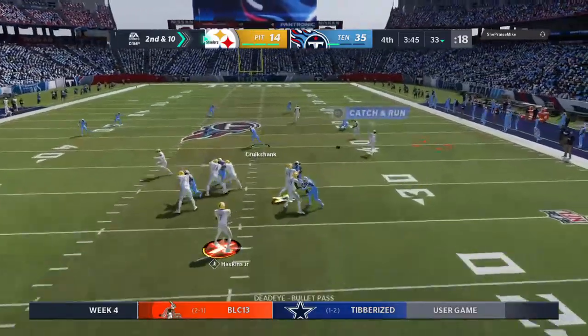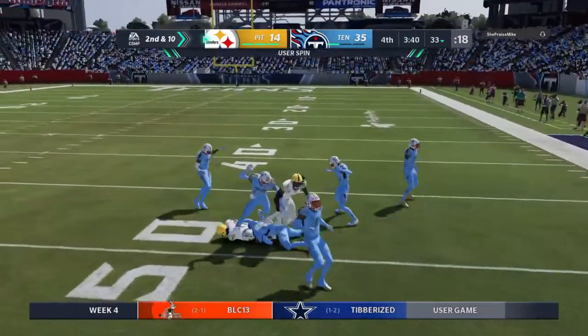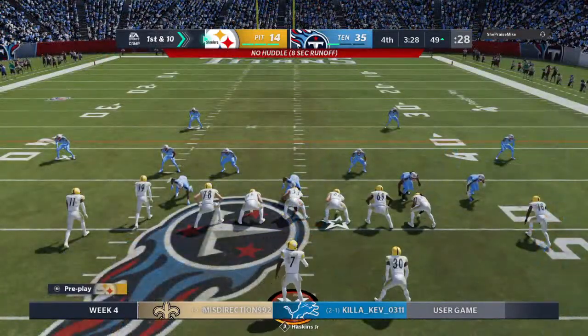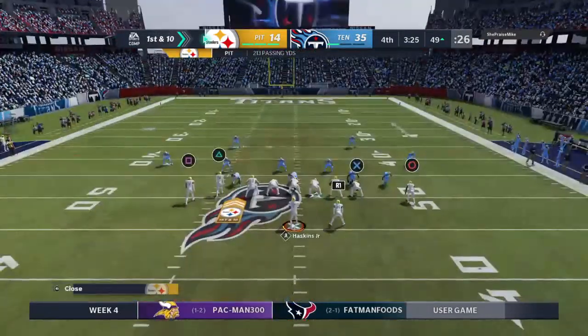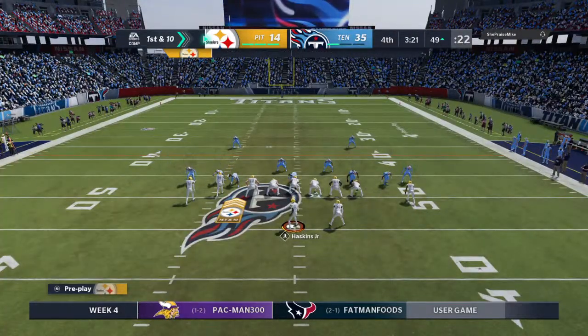2nd and 10. Here's Haskins again. Back to Smith-Schuster. This time complete. And he'll be taken down, but not before he gets into enemy territory. 19 yards there on the catch and run. Gain of 19 yards. First down, Steelers.